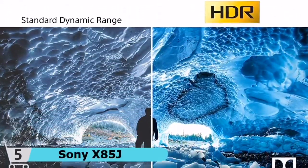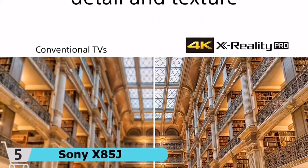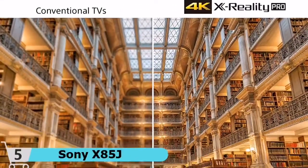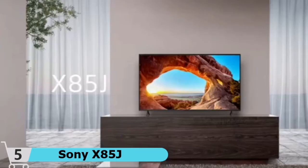The Sony X85J is a good TV for playing video games, and it's expected to get even better with a future update. For details, let's watch more. I'd like to quickly walk you through our X85J 4K HDR television.